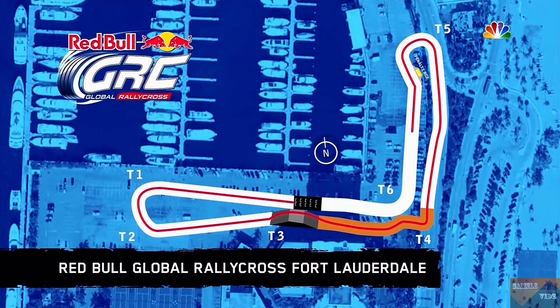Turn 6, final corner on the track. Really fast corner as they complete the lap. And then, let's have a look at the Cobalt Tools Joker lap on the inside of turn 1. This gives you about a second to a second and a half advantage. The track is challenging, but what's the spectacle? It's that monster jump, and with more on that, here's Kristen Kenny.